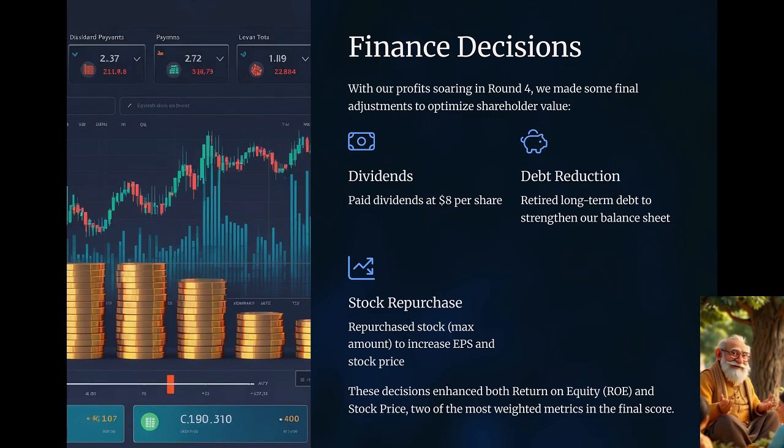Finance decisions. With our profits soaring in Round 4, we made some final adjustments to optimize shareholder value. Paid dividends at $8 per share, retired long-term debt to strengthen our balance sheet, and repurchased stock, max amount, to increase EPS and stock price. These decisions enhanced both return on equity, ROE, and stock price, 2 of the most weighted metrics in the final score.